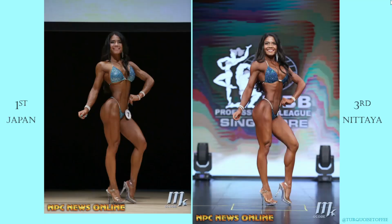Okay, next is Nitea in third place. So she is still very conditioned, extremely small, flat stomach, lots of ab detail, crazy obliques, but her legs have more softness than what we saw from our fourth place winner, right? You're not seeing vascularity in the legs. You're not seeing like super deep lines. She just has a little bit more of that roundness and fullness, which I think is what they like a little bit more in bikini.